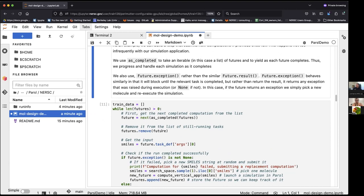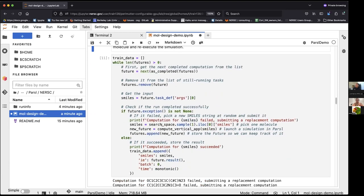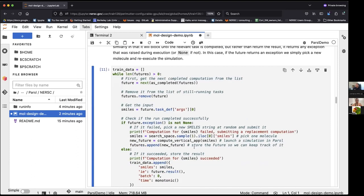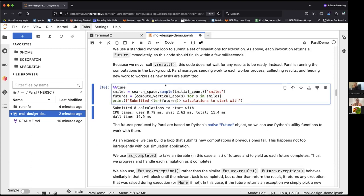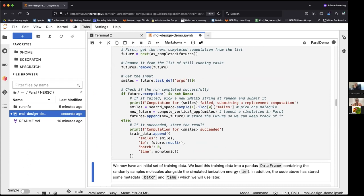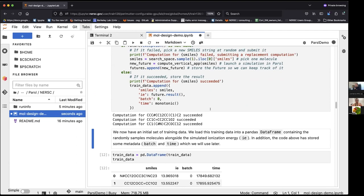Once one of the simulations is over, you remove it from the list of calculations that you need to do, and then you take a look at how it fared. For example, it could fail, then you might want to redo it, and otherwise you print the result. Let's do this. And since I was talking, it already did everything behind. We can just do it again. Let's see how some of these computations return and give you a result.